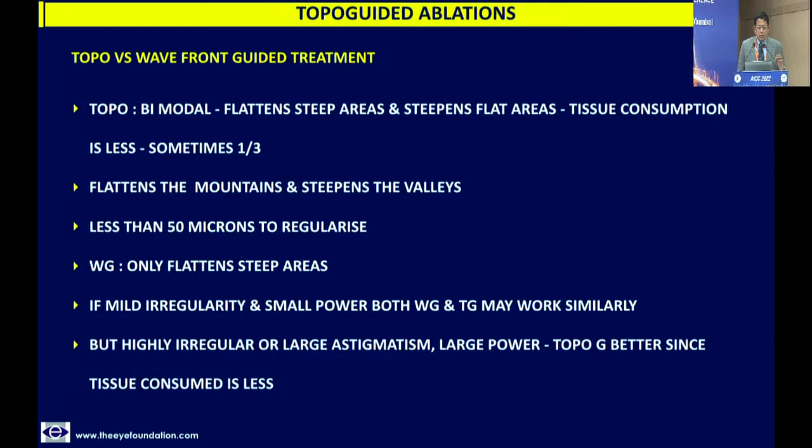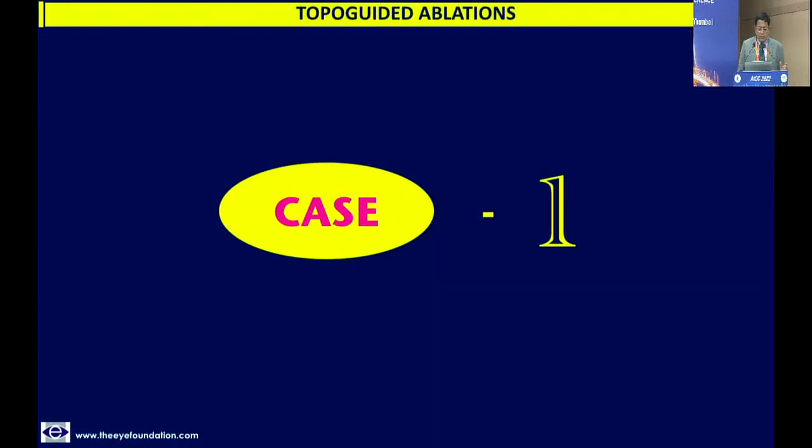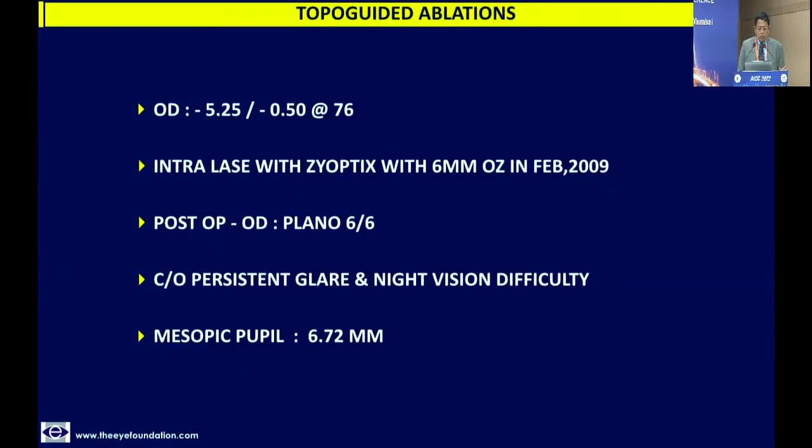The basic principle is where you don't use beyond 50 microns of corneal tissue, and usually we always do it along with cross-linking so that whatever effect we achieve is retained for the patient. If there is mild irregularity and a small power that needs to be corrected, maybe both wavefront guided as well as topoguided ablation will work. But if it's a large error that needs to be corrected, topoguided ablation is the way to go. I'll quickly run through some cases.